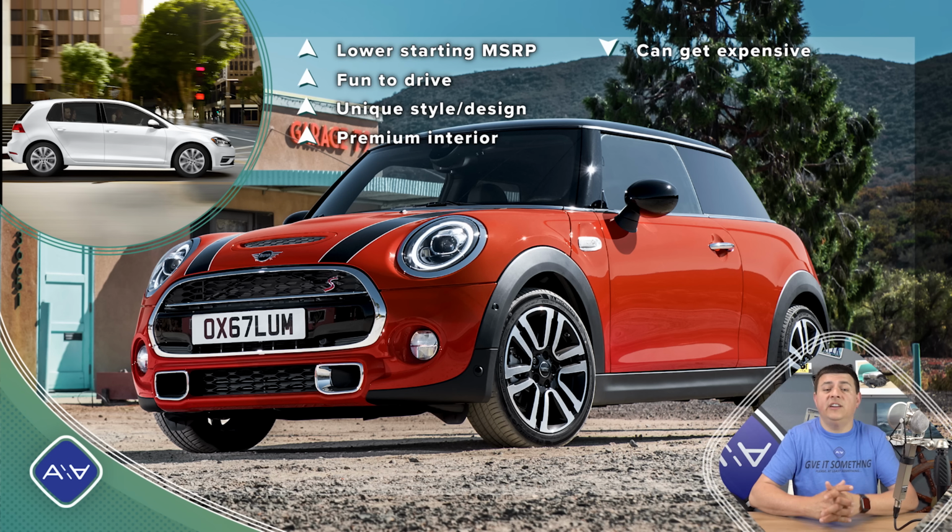In fact, I would get the Jetta over the Corolla, over the Honda Civic hatchback. I would just get the Jetta. The Jetta is good to drive, has decent fuel economy, it has a big back seat, a decently sized trunk, and it certainly feels more modern on the inside than the Golf that we're getting right now in America. Let me know what you think about all that down there in the comment section below.